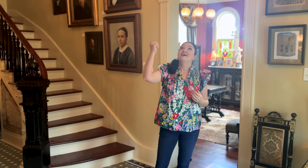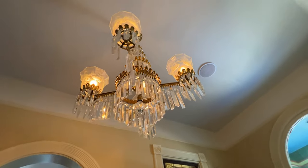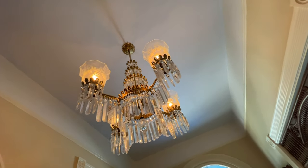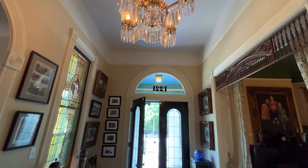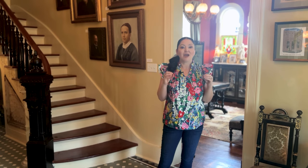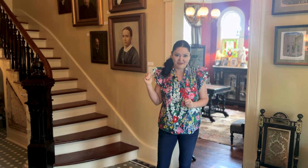Every room in this house has period appropriate gasoliers or chandeliers. They're in every single space. Not one space or one inch of a space has been overlooked. And I want to draw your attention especially to the staircase. Take a look with me.